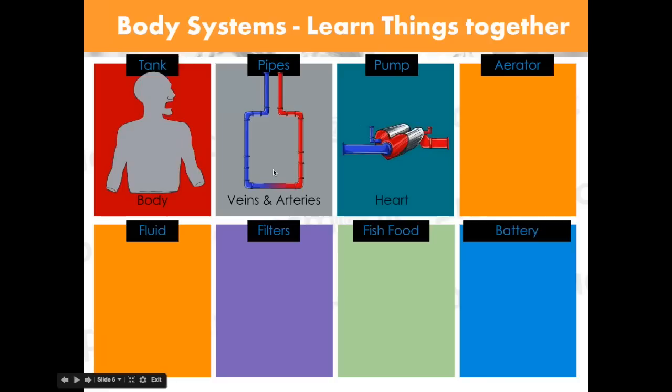To move things around through the veins and arteries, we need a pump, just like any great fish tank needs a good pump. A good pump circulates, and that's exactly what the heart does. So if there's a problem with the pipes, the pump can compensate by pumping harder or faster. And we have an entire webinar on heart failure and whatnot.